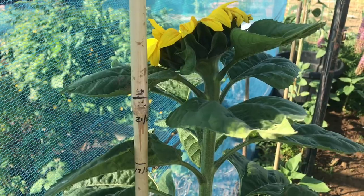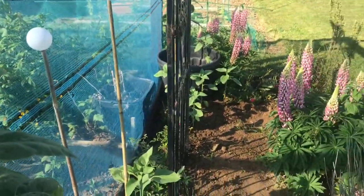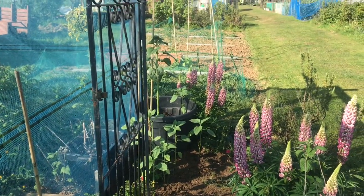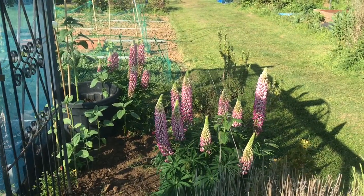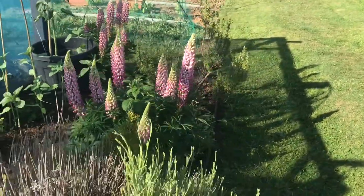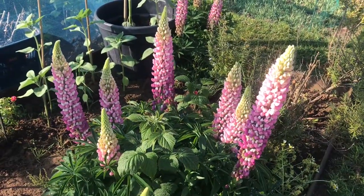So, I don't think I'm in for a chance. But we do have a second one on the go. So we shall see. Have a look at these lupins. These lupins are mad. Look at them. They're really, really nice.